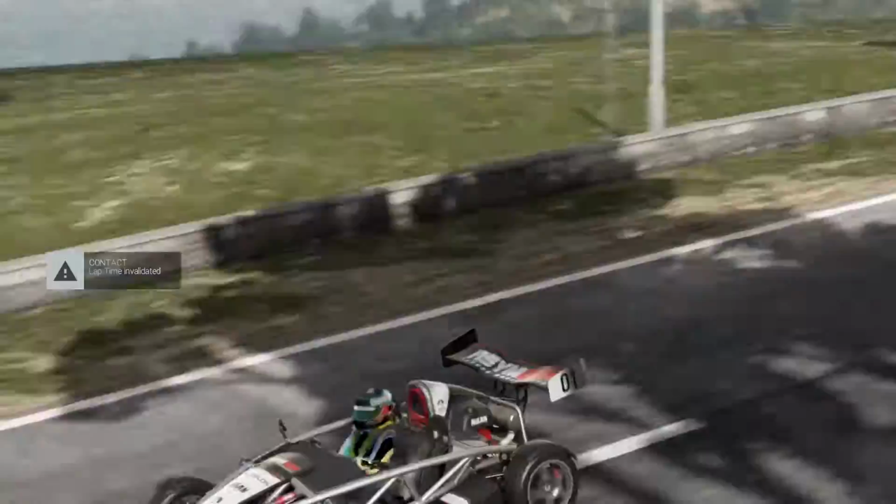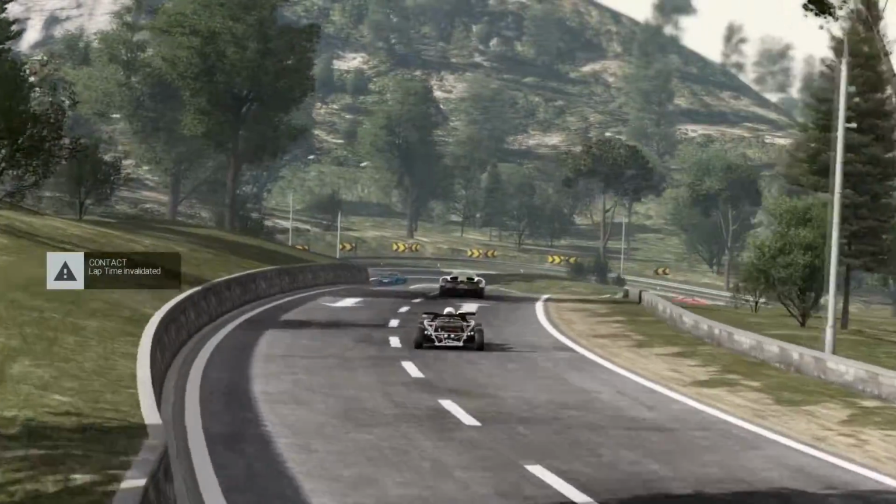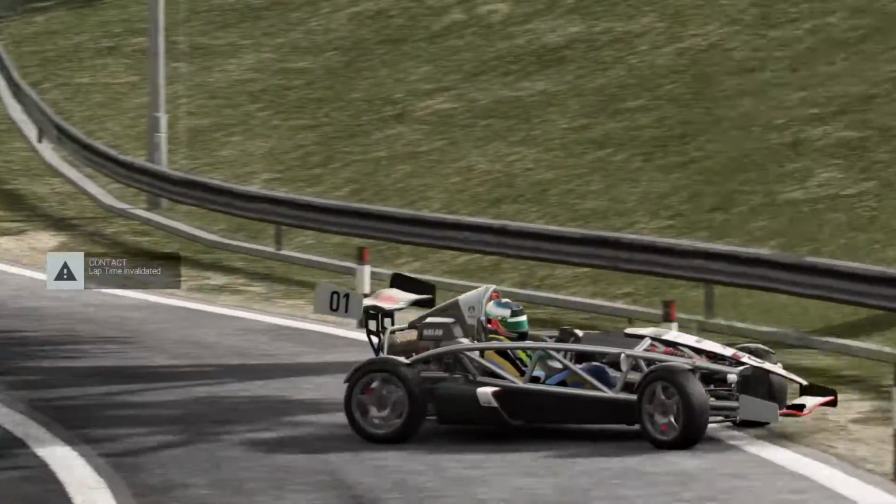And looks like we're going to keep following this car for a little bit here throughout this race. It's a very interesting car, and like you mentioned earlier, it doesn't seem to match the look of the other cars, and he's all over the place. That guy must be drowned.